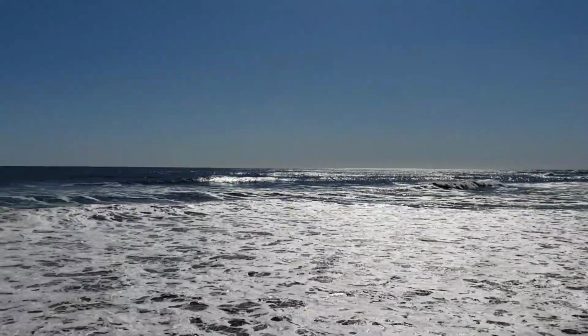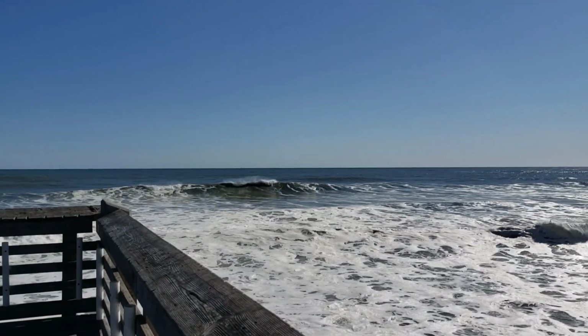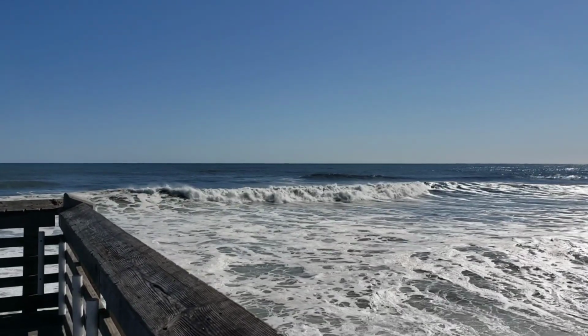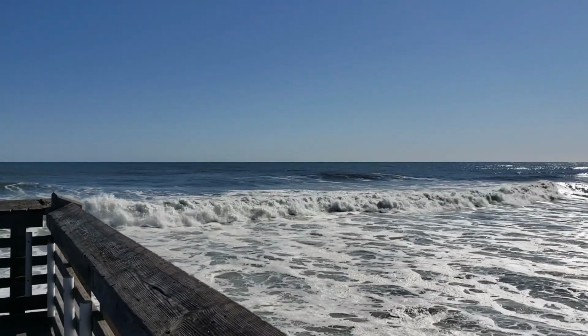Wow, look at all that sea foam out there. That's how rough the ocean is. Look at that wave coming in out there right now. I would not want to be caught in that. Wow.